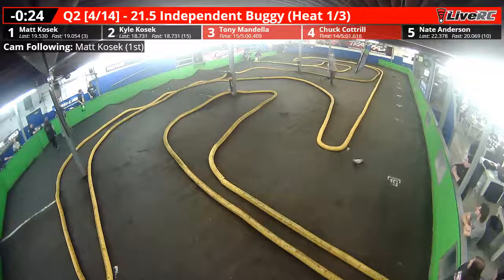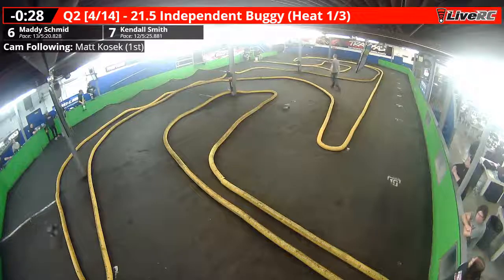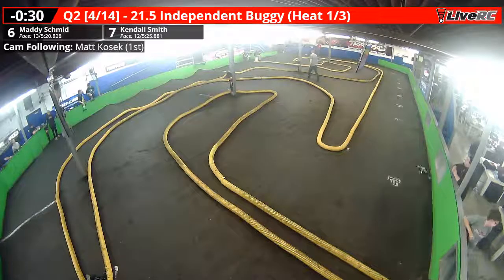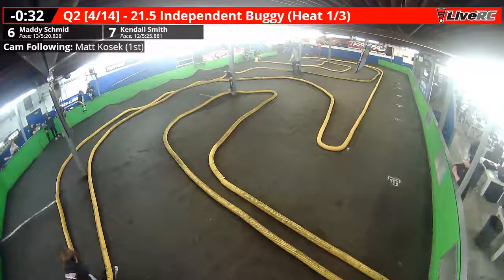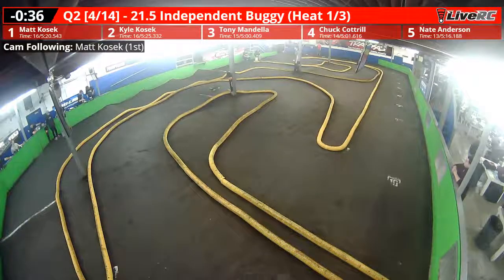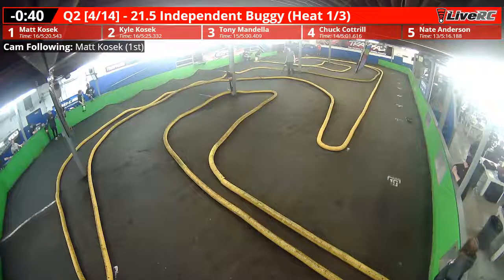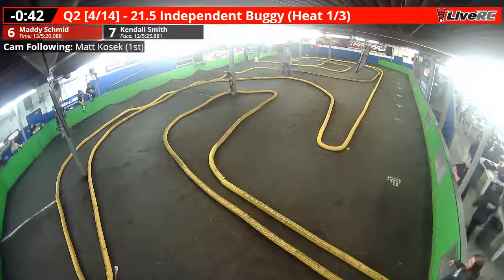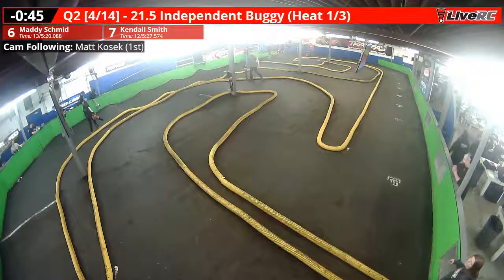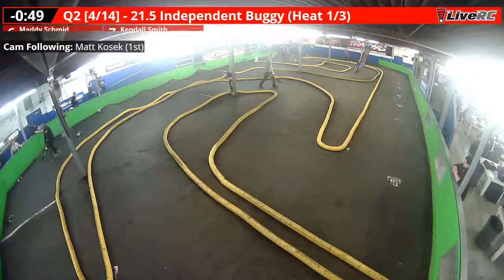This one going to go to Matt ahead of Kyle and Tony and Chuck. Nate Anderson and Maddy, we're still waiting on. Kendall Smith still racing. We're racing through the black car. Kendall going to do his best run of the layout. Kendall's starting to figure it out. Good race here for Kendall. That's a race. Matt Kosek, Kyle Kosek, Tony Mandella, Chuck Cottrill, Nate Anderson, Maddy Schmid, and Kendall Smith. Cottrill and Schmid improve.